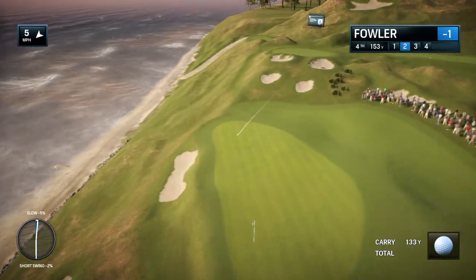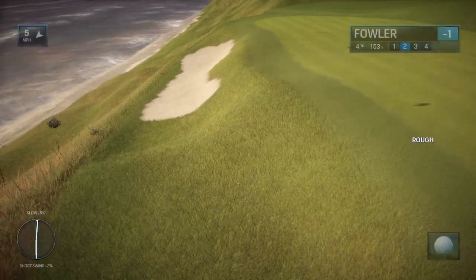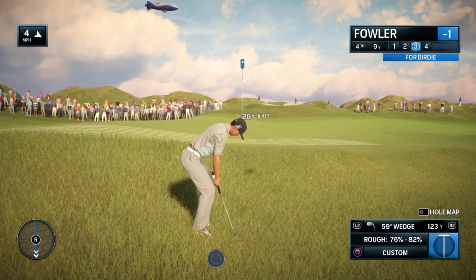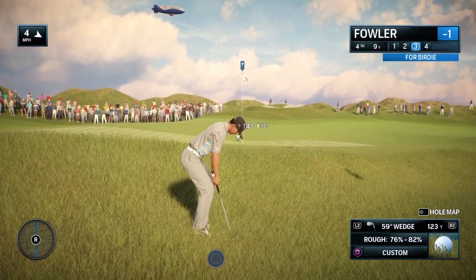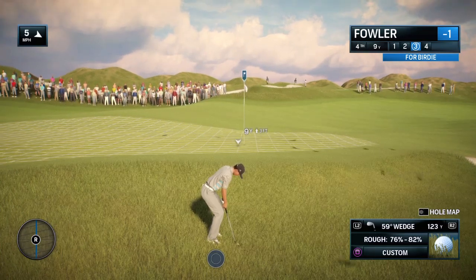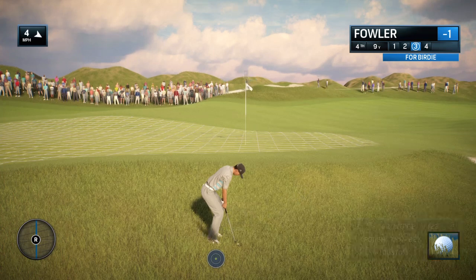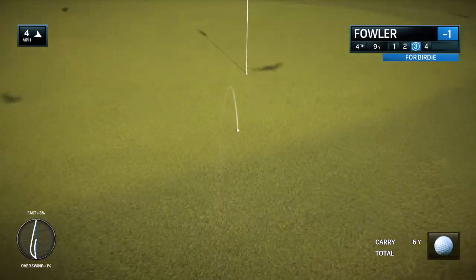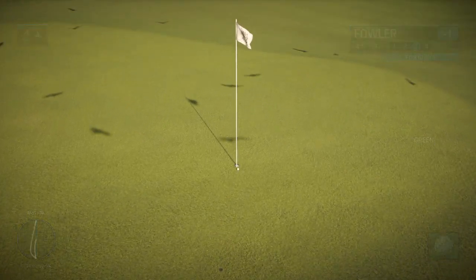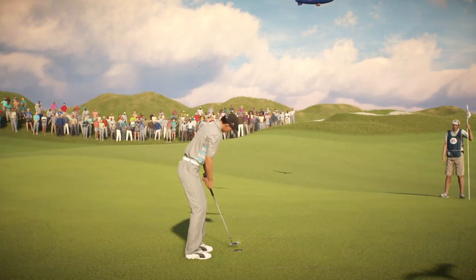This is not heading in the right direction. Well, it looks like it's going to be in the rough. So the second shot on the par four goes begging, and now we'll have to rely on the short game. Yeah, but a short game, as we all know, can redeem a lot of mistakes. Let's see if he does it here. Solid play, heart of the green. Just a little tap-in here. Did the job right there.